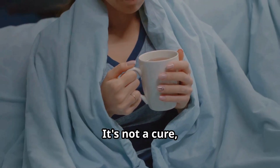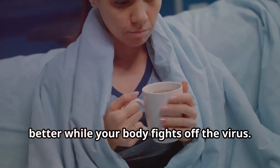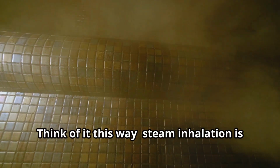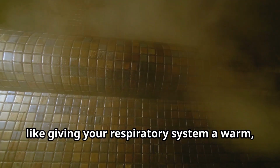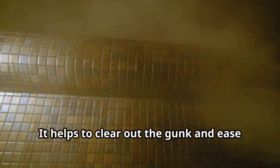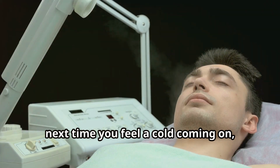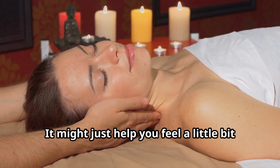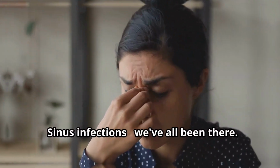It's not a cure, but it can help you feel a whole lot better while your body fights off the virus. Think of it this way: steam inhalation is like giving your respiratory system a warm, soothing bath. It helps to clear out the gunk and ease that uncomfortable feeling. So, next time you feel a cold coming on, give steam inhalation a try. It might just help you feel a little bit more like yourself.